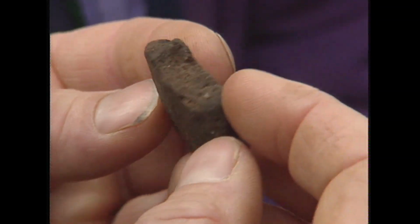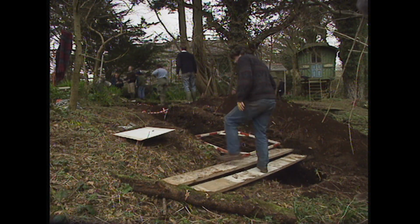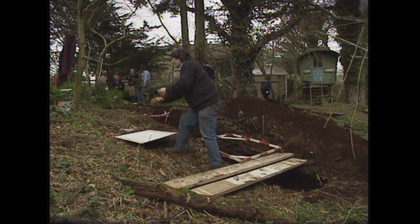The pot's the right date, so what we're hoping now is that we'll start to uncover the remains of a settlement which will be contemporary with the fogou.